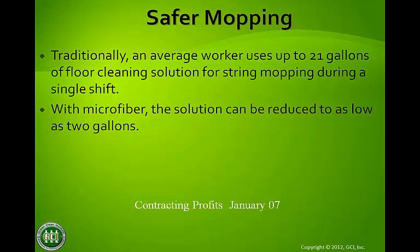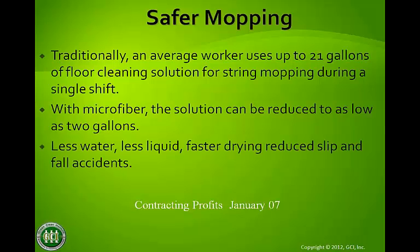Now, I don't know about you, but if you want to affect your budget, remove 20 gallons or 19 gallons of water every night in mop buckets. How much chemical have you saved over a year? That can affect your budget. I don't know what can.